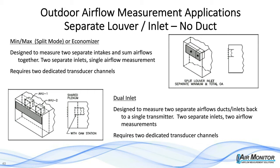We have cases where we have split inlets. We're measuring the min and the max. And the system is actually designed to measure both of those independently and sum them if that's what's required. So in this case, we have a smaller minimum inlet, a larger maximum inlet. Typically, that maximum inlet is associated with the economizer mode. So only the minimum damper is going to be operated for minimum outside air. When we need economizer, both open up, and may operate in unison, or they may operate independently at that point.